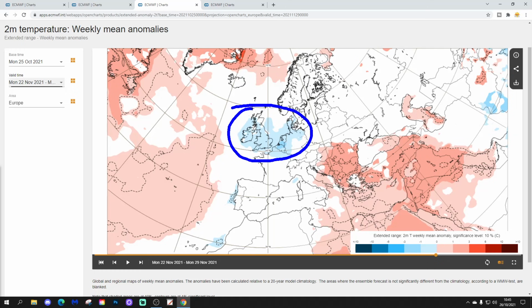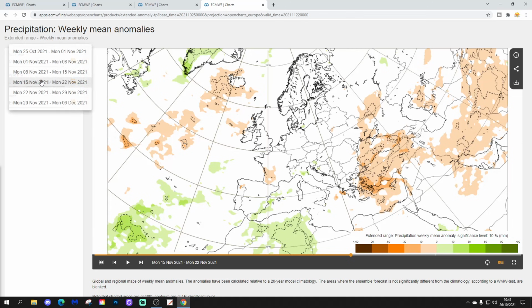Particularly northern and western Germany. But I would suspect probably in reality that the cold average temperature would be a little bit more widespread than that. At the same time, eastern, southeastern Europe looking warmer than average once again. So relatively mild November coming up for the east and the southeast of Europe in particular.